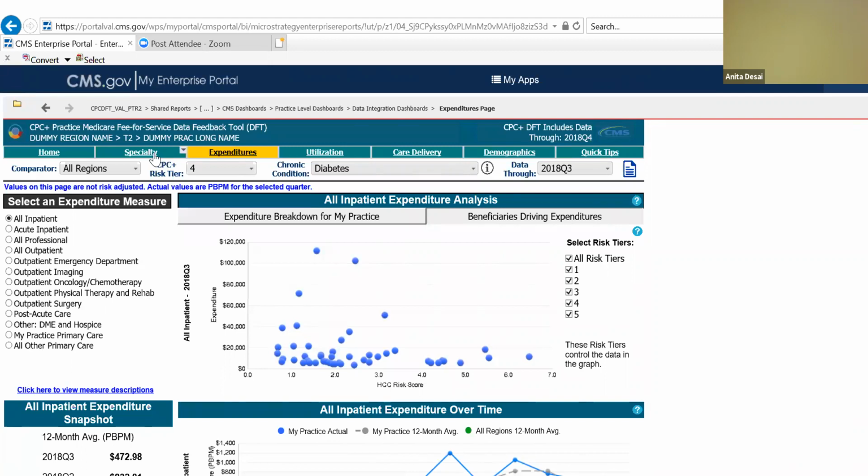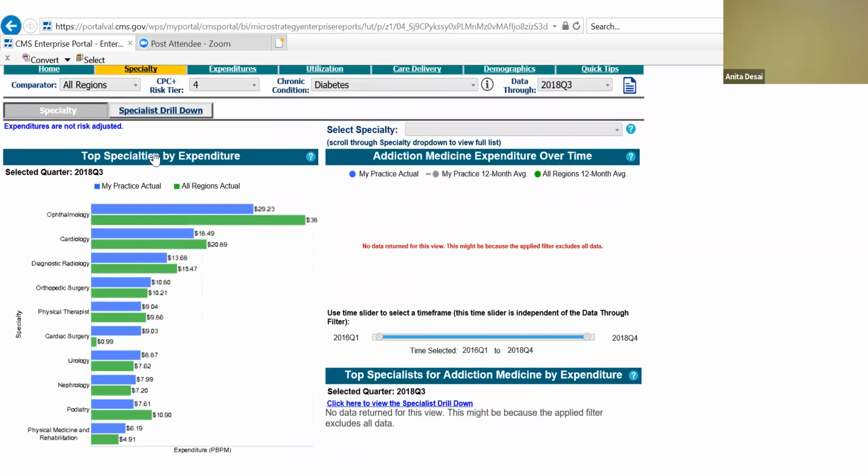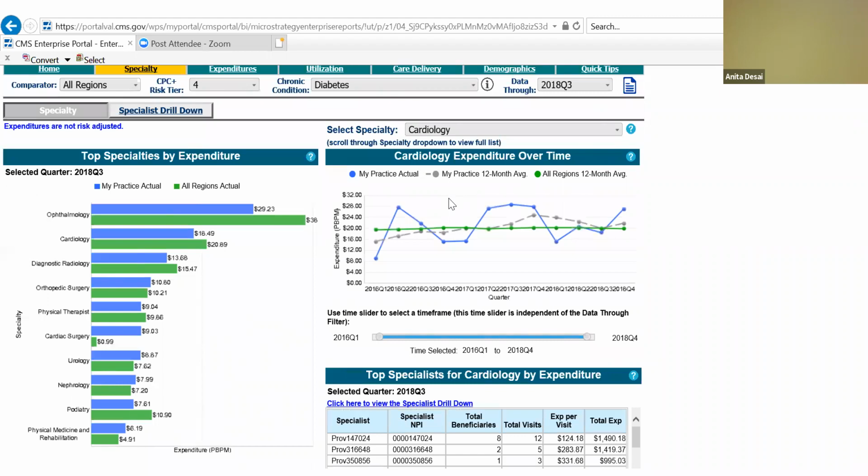If we toggle over to the specialty page, a lot of practices have told us that they find the specialty page to actually be the most useful for them because it allows them to look at this historic data and make decisions today about potentially shifting referrals to other lower cost specialists. So on the left side, a practice can see who are my top specialties by expenditure, and this is looking at a per beneficiary per month amount. So ophthalmology, cardiology, and diagnostic radiology. And then if you come over to the right side, you can select one of those categories and actually drill down on those costs a little bit further.